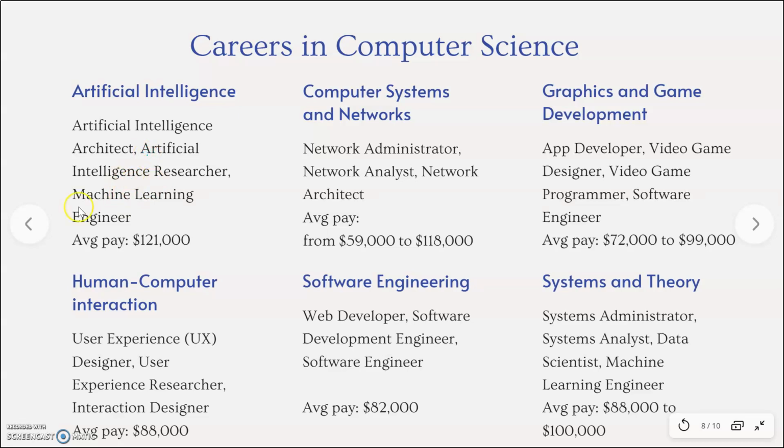The next one is human computer interaction, which a lot of the time ties into artificial intelligence, but a lot of these are used by large corporations that want to study or test how customers interact with their technology. So common careers in this area include user experience designer, user experience researcher, and interaction designer. They specifically deal with a lot of times customer service, and not just that. A lot of times they could work with a company like Khan Academy to create software that is easy to use, a user friendly interface for students. So it can also be a broad field of work, and it has an average pay of about $88,000 a year. These are yearly average pays, by the way.